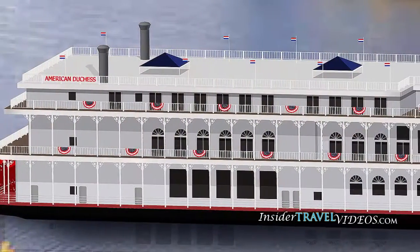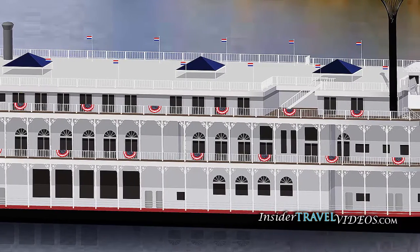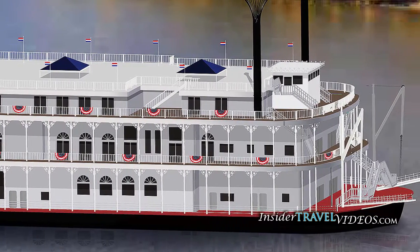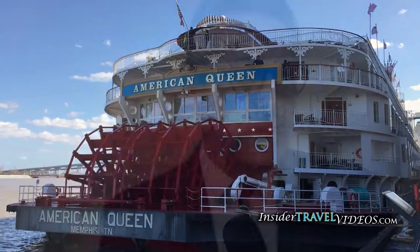The American Duchess will be an all-suite vessel, single seating, and in every cabin category, the suites will be the largest on the river. So it's smaller. Everything by definition is smaller than the American Queen. So how many passengers? 83 suites, 166 passengers, and 3 owner suites, 550 square feet, 4 loft suites. We're introducing loft suites on American Rivers.